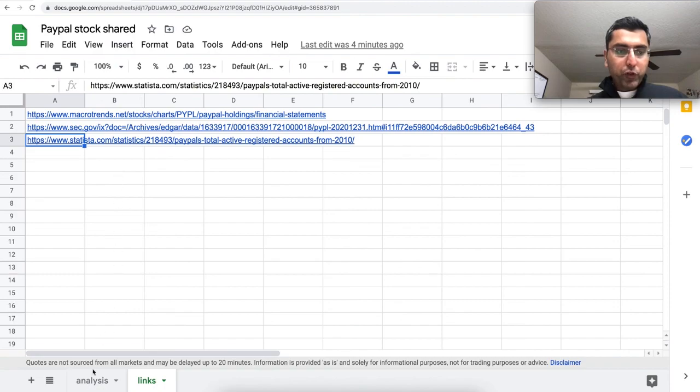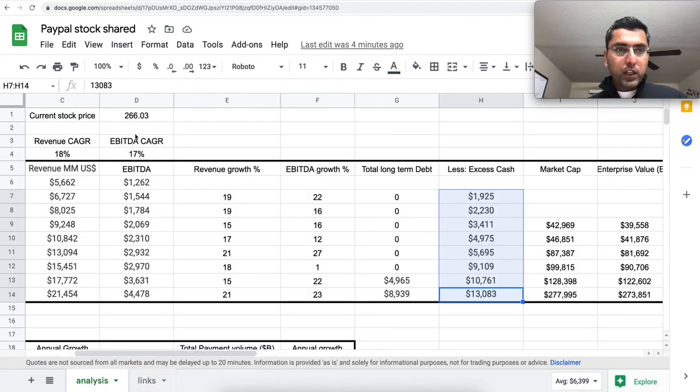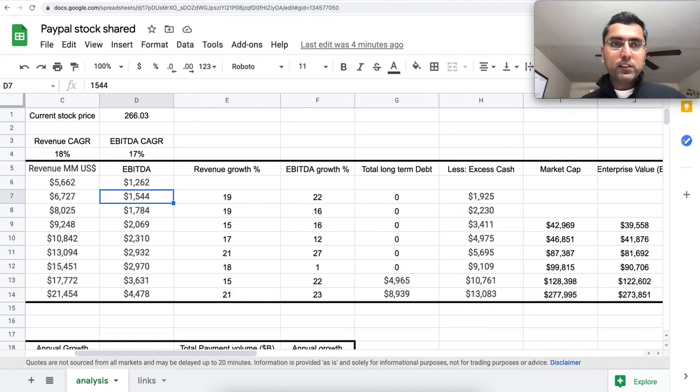So hope that was useful. I have shared the link to this doc. You can easily clone this document first, and then you'll have your own copy, and then you can change it. You can play around with it. You can easily see the formulas, and you can see how these assumptions play out for you, and you can do the same analysis for your other companies.